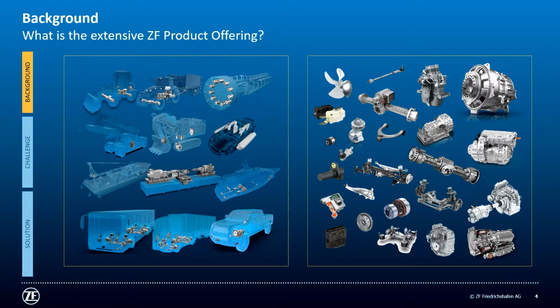That means on the left side, you could see the wide range where we are using our enabling products. And on the right side, you could see our large product offerings. Here we are having chassis, axles, and other products, to mention only a few of them. But what is the problem now? I mean, we are having locations around the world, we are having many product locations, and we are having a large product offering. What is now the challenge?